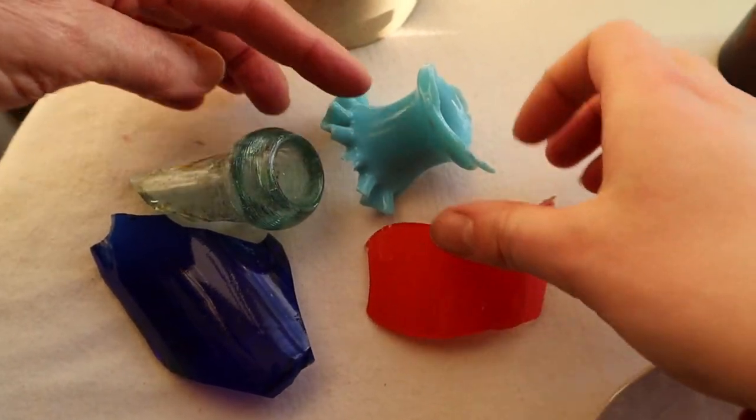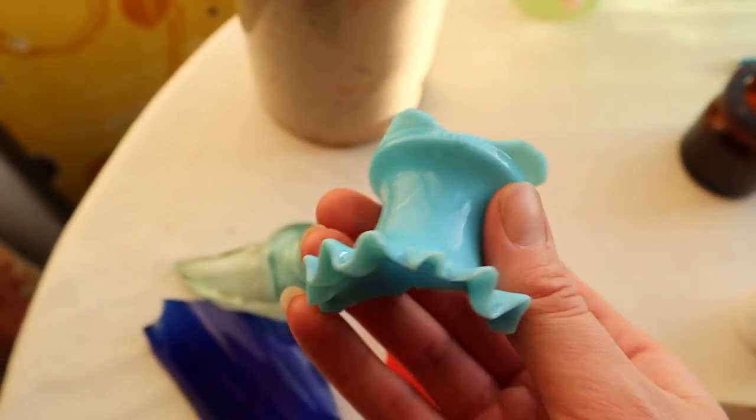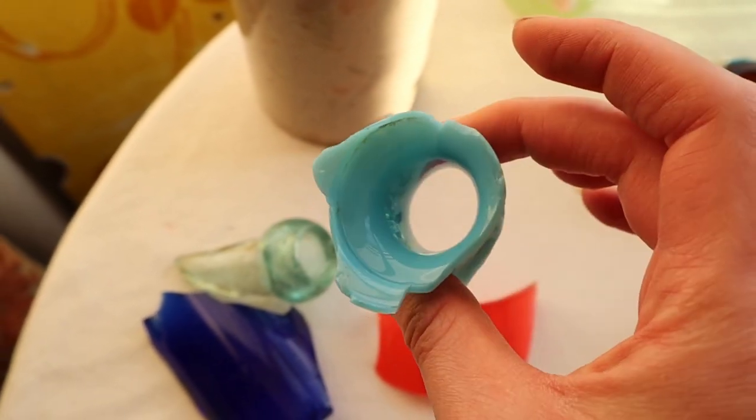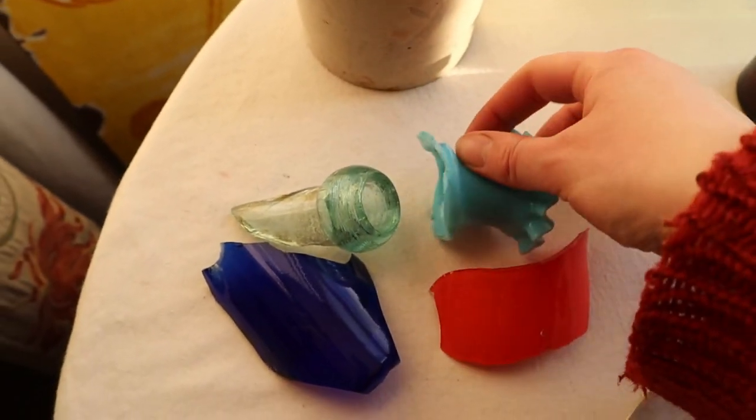Well, that's part of a lampshade, I think, of an oil lamp. Yeah, an old Victorian one, actually. Because we often find this ripply glass in Victorian dumps.